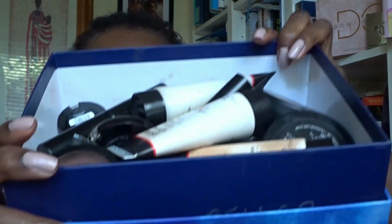So that's it. That's my Laura Geller box, little declutter. I didn't throw away that much, but there you go. That's where I am now with the Laura Geller.